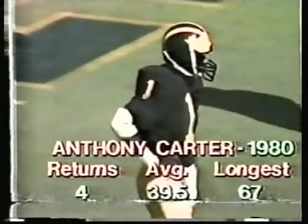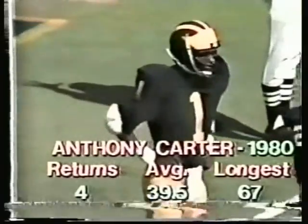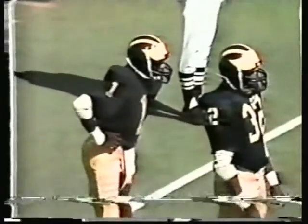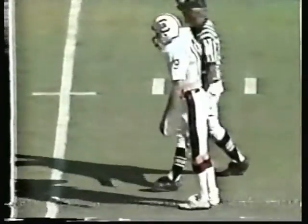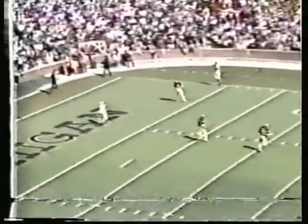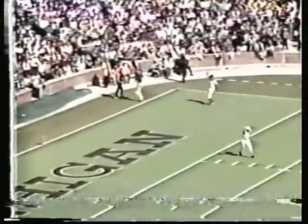Anthony Carter, the deep man to receive for Michigan, standing behind Stan Edwards. Michigan's effort to hide him. John Tanner, the kickoff specialist for South Carolina, moves forward. The wind is at Tanner's back, and he hits a line drive that skips at the 10-yard line, bounces through the end zone. It'll be Michigan 1st and 10 at their own 20. After a turnover, we pick up the action later in the quarter with South Carolina in possession.